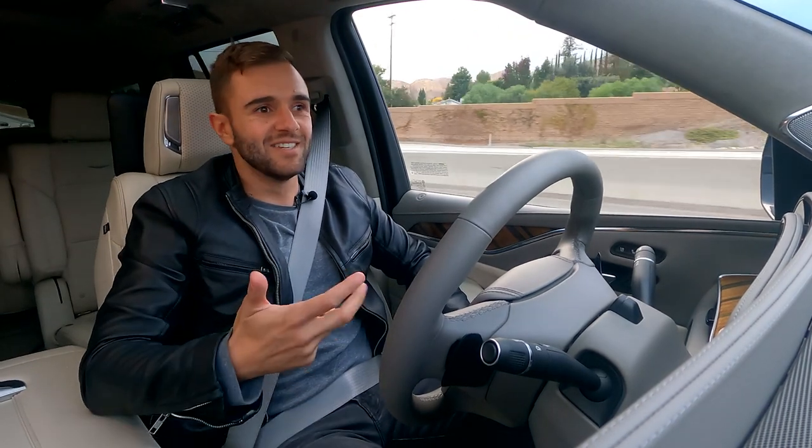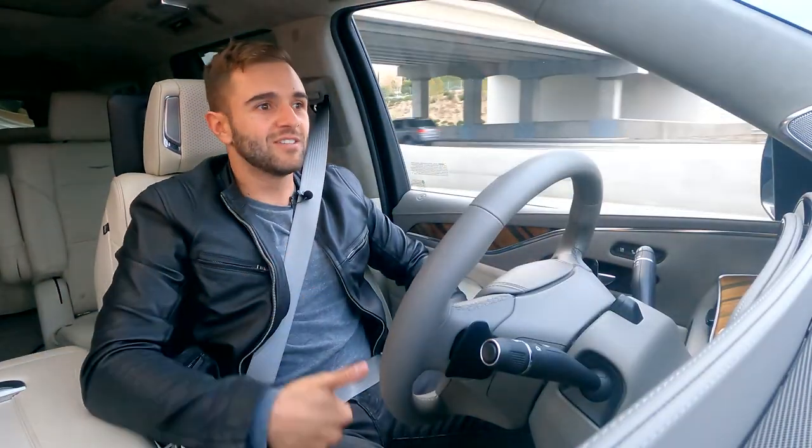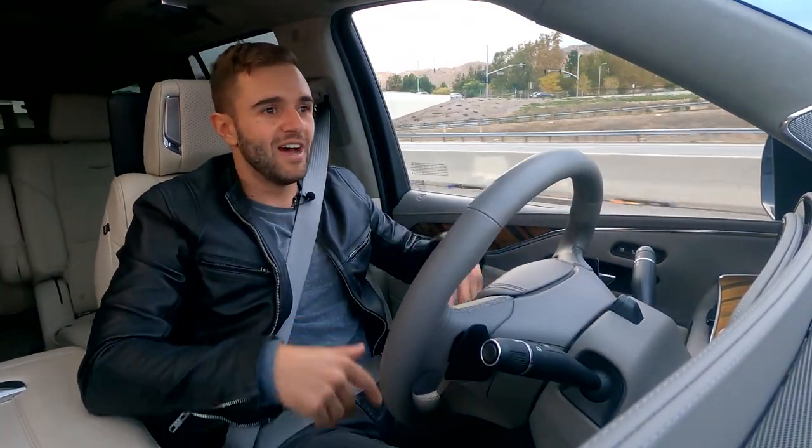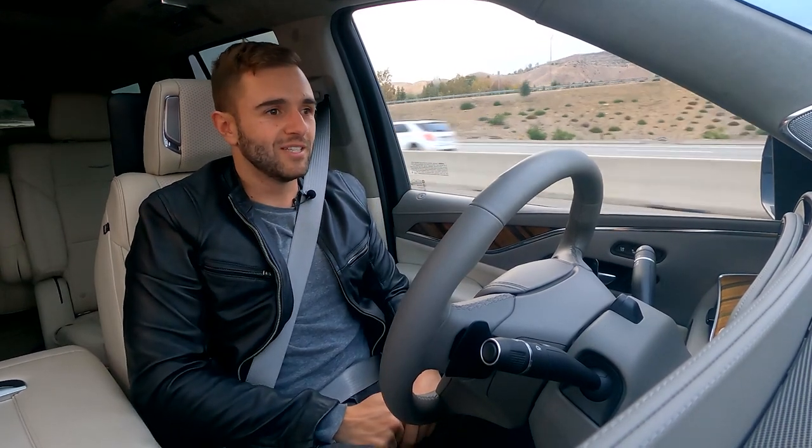And we're happy to see that this technology is making its way to more GM vehicles. The Hummer EV is going to have it, the new Silverado is going to have it. So finally, they're spreading it as they've needed to for quite some time now.